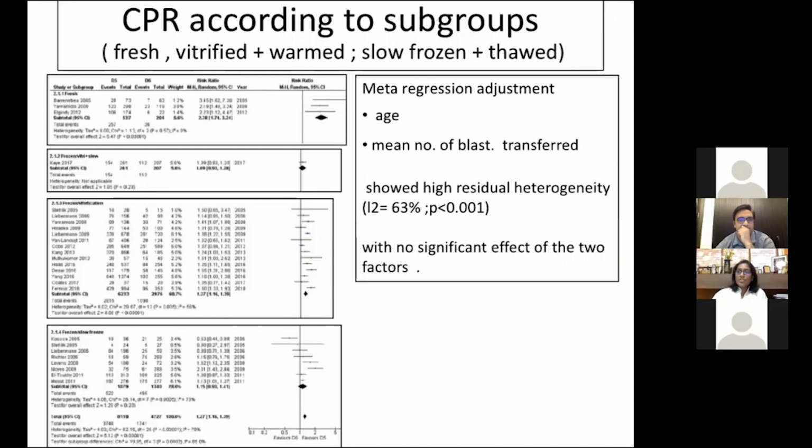Meta-regression adjustment was done for 2 factors, mainly the age of the patient and the mean number of blastocysts transferred. Though they showed a high residual heterogeneity, they did not affect the final outcome.